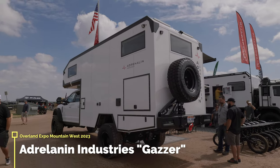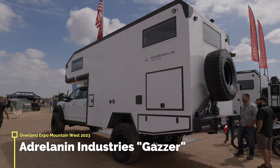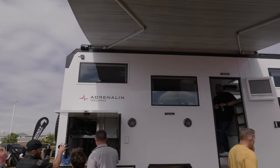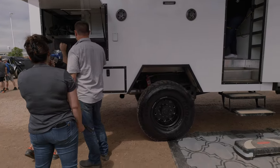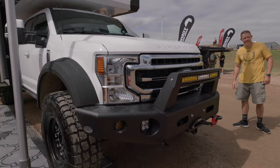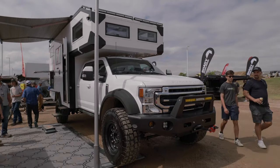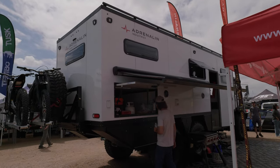This is the Adrenalin F550 Overland truck named Gazer. Price is at $450,000, 16,500 pounds loaded, 29 feet overall length with a 12 foot overall height. This is another one of those high-end expedition vehicles with so many amenities.